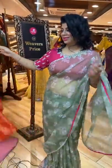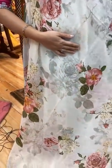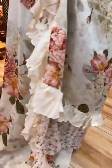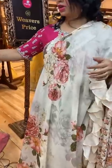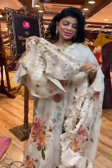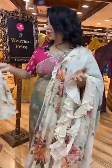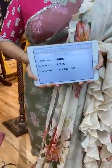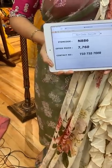One more saree. Wow, very lovely half white digital printed florals and sequins, ruffles border and pallu ruffles. And we got two blouses for this. One is self printed blouse, very cute and pretty, and another blouse we got like this, semi-stitched, not ready-made, it's semi-stitched. You can do according to your size. And 7760 is the price. Take a screenshot along with the code and send us on 733-733-7000.